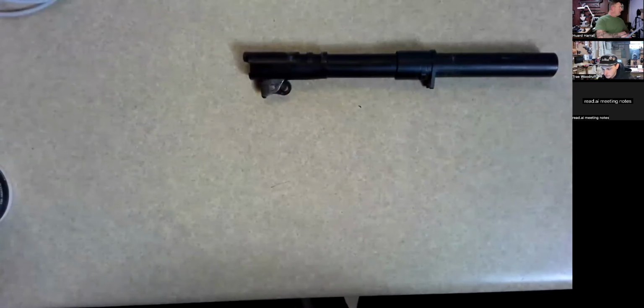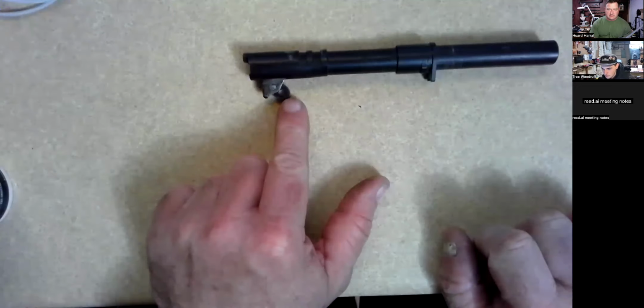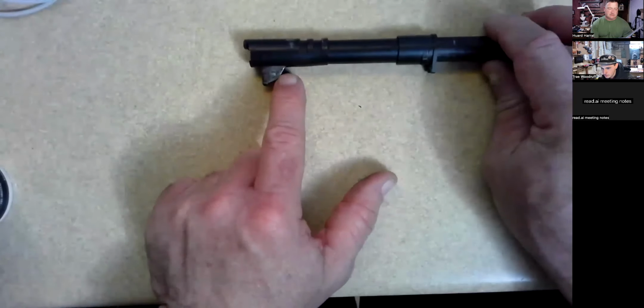So this is a 1911 barrel. Now, 1911 does exactly the same thing, except it uses a link, which is here. Okay, and that's considered the same thing as helping the barrel tilt. Yes, yes.